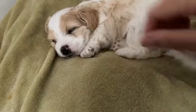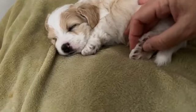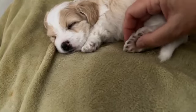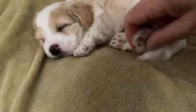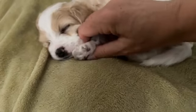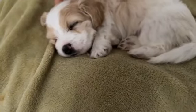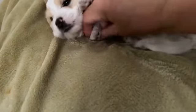This is like a neurological stimulation that helps stimulate their brains. See how you gently handle each puppy toe and the pad. And I've been doing that to all these puppies ever since they arrived, every single day. These puppies are definitely not going to have any issues with their paws and toes being handled when they grow up, because of this early neuro stimulation.